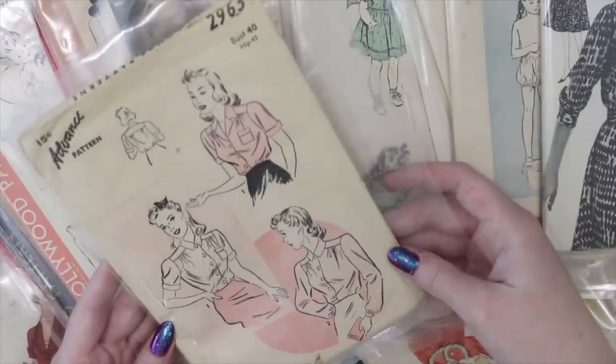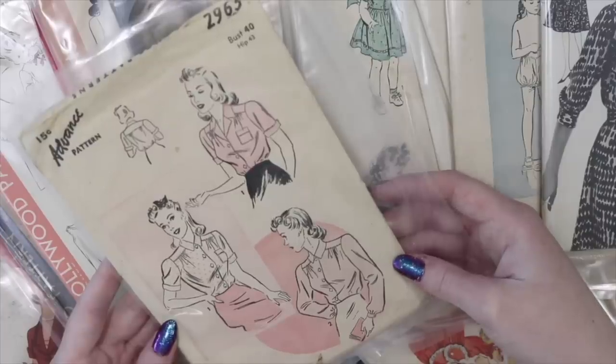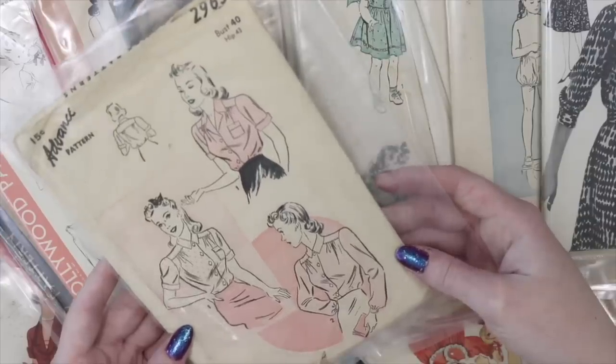Another advanced pattern from the 40s. This one might even be from the late 30s. I find it difficult to date that period. But this is in a size 40, so it's for a 40-inch bust, which is kind of rare to see. And this has a cuffed sleeve option as well as a long bishop sleeve version.